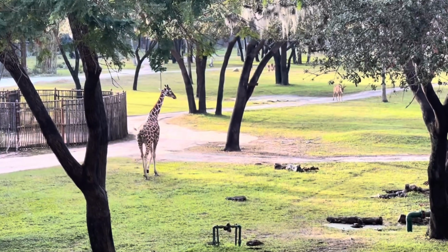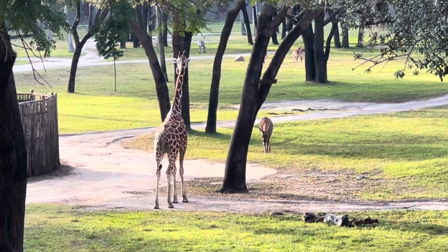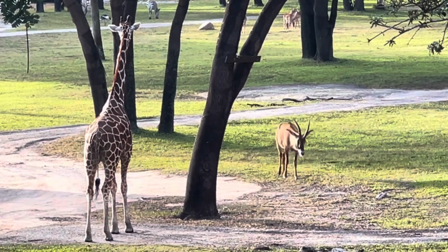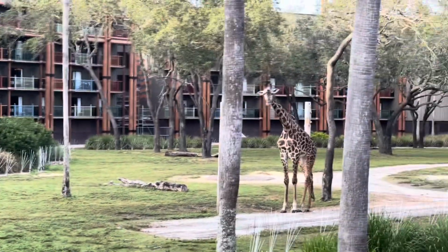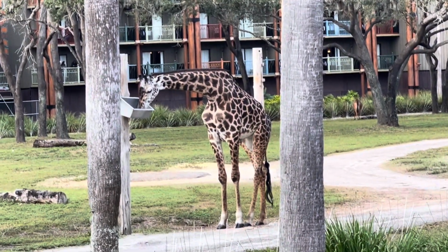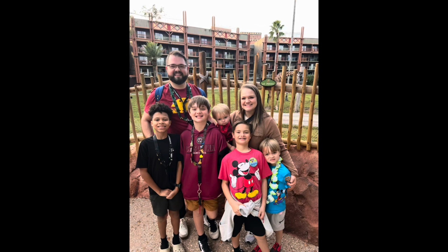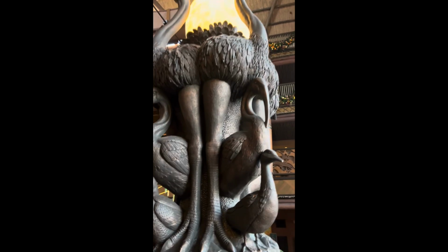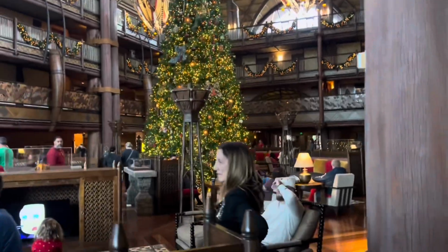That would fall so quickly. Lights are giant ostrich eggs. So beautiful.